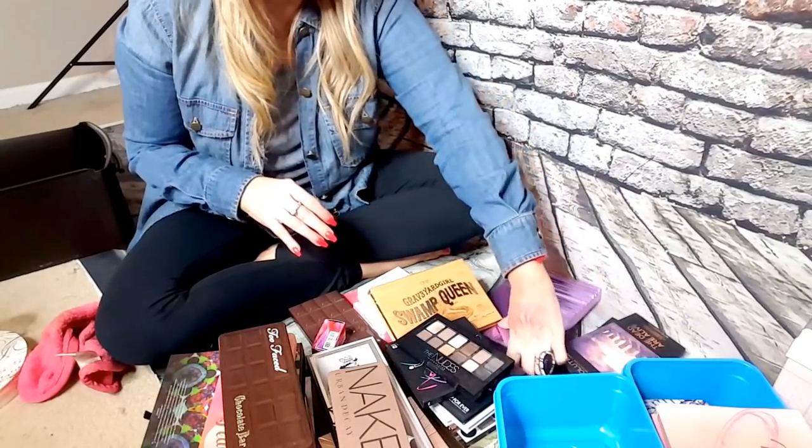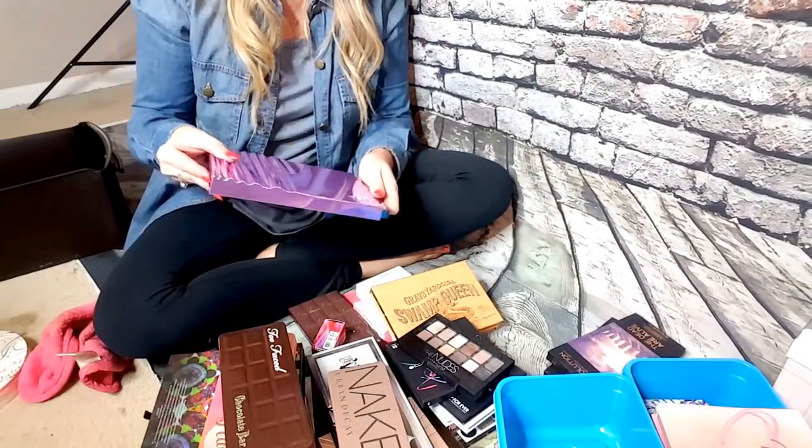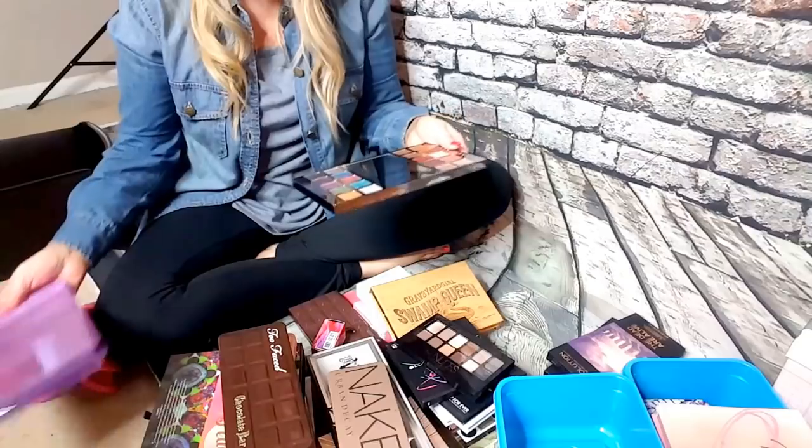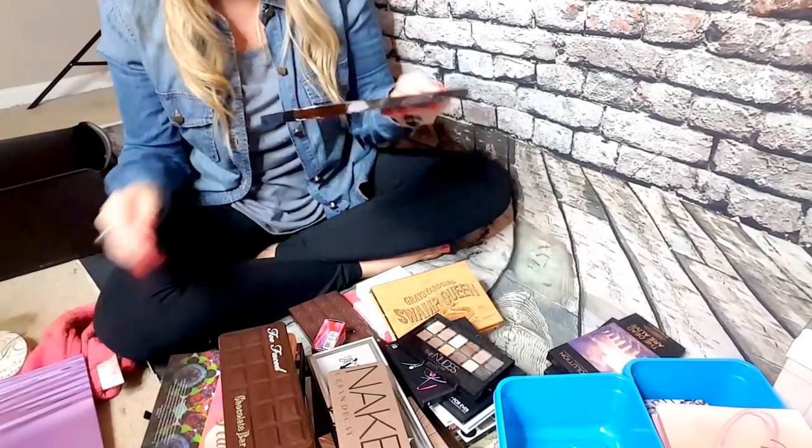Okay, this is another palette I really love, and I have not given it enough love. I got it from my husband, and I'm totally obsessed with it. I can't remember the name of it, but it's by Urban Decay.